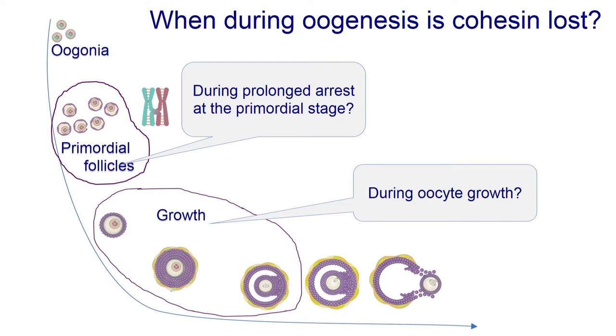So we wanted to distinguish between these two, and it's important for clinical reasons as well, because even at menopause, women have, it's estimated, about 1,000 primordial stage oocytes left in their ovaries. If there's a possibility to kickstart those, then we might be able to restore fertility. However, if they have been affected by cohesin loss, then they're going to suffer the effects of age.